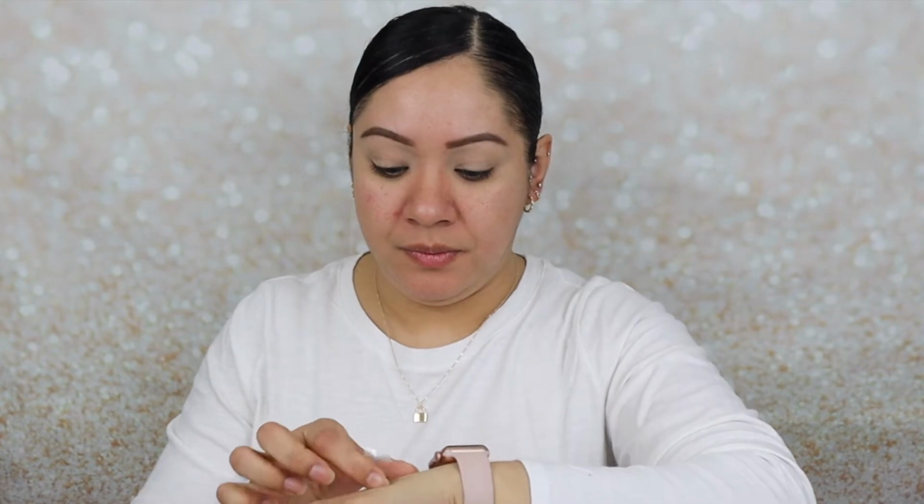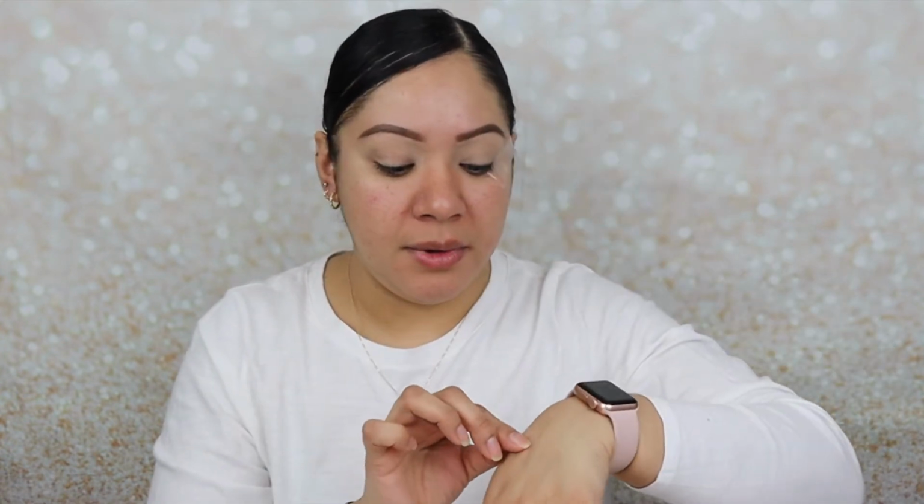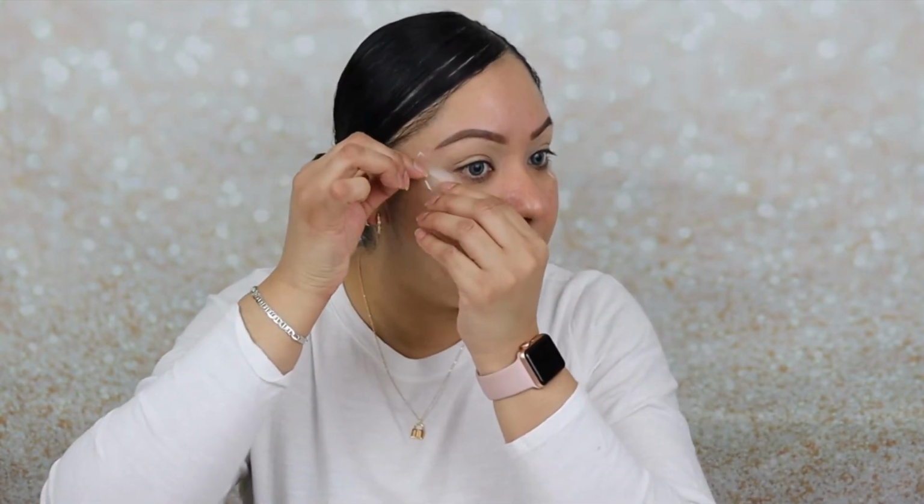So let me get 2 pieces of tape, and I use any tape. I'm going to apply them to the back of my hand first so they're not as sticky when applying it to my face. And I'm going to make sure to put the tape in line from this part of my eye to the end of my brow. And I'm going to do the same thing on the other eye. Okay, I'm going to make sure that they're aligned.